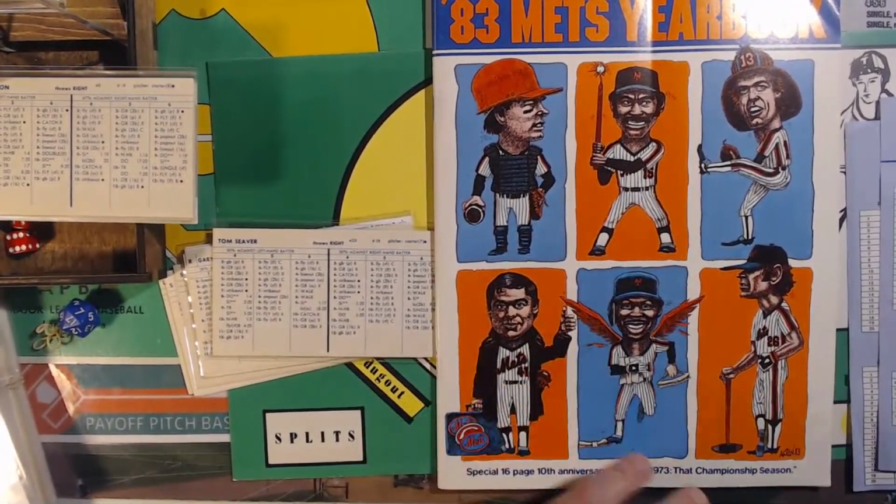And this is the last season start for George Thomas Seaver, and it's pretty exciting. Then we're going to look at the stats, and we're going to look at this 83 yearbook, and I'm going to look at a couple of quick synopses of different players just to get us going. As you can see, this is the cover of the special 16-page 10th anniversary feature, 1973, that championship season.